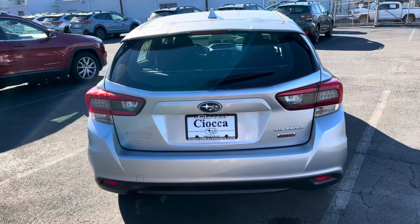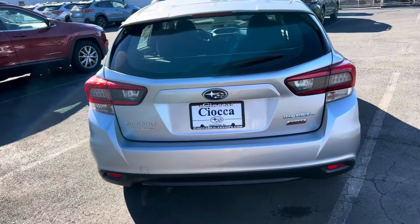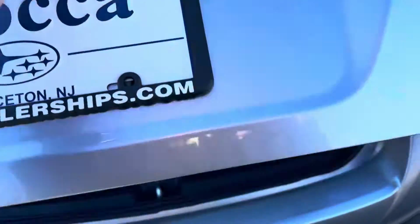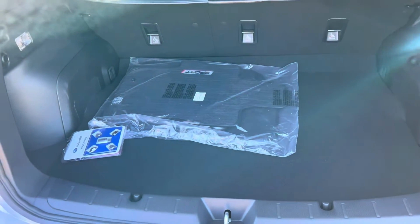All right, we're at the back of the car. To open the tailgate, pop it from the key fob, or you can come right into the back, and underneath that Subaru badge, you just got a little button. You push it in, lift up, no electric assist. Nice area in the back for storage in this little Impreza.